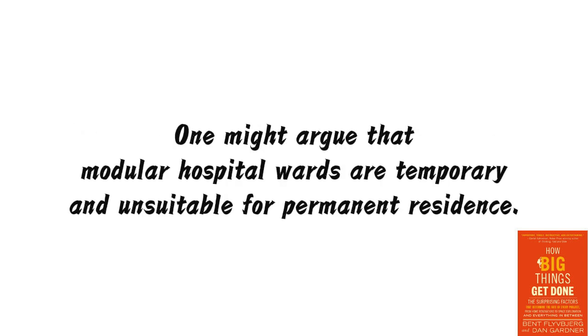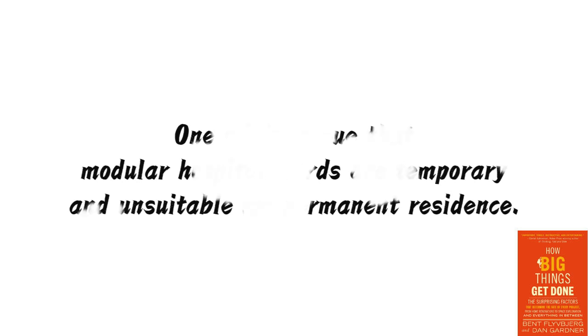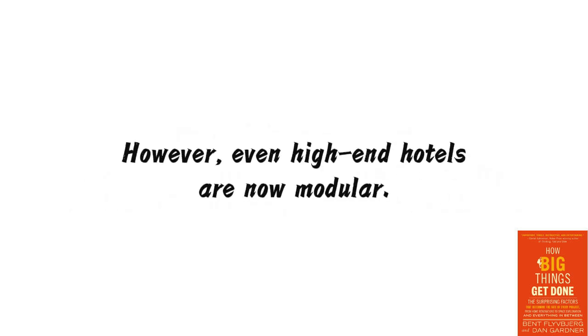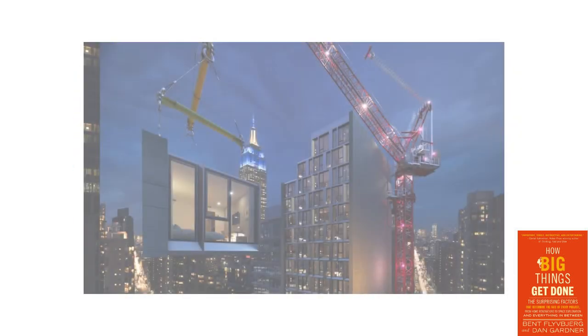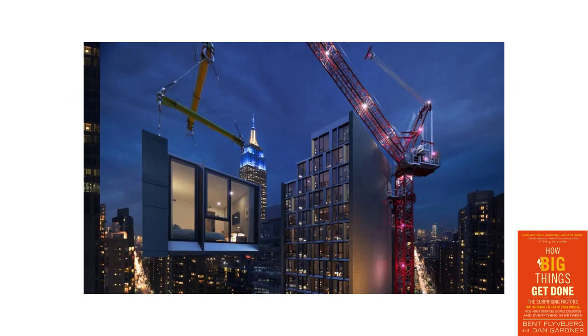One might argue that modular hospital wards are temporary and unsuitable for permanent residents. However, even high-end hotels are now modular. In Manhattan, a 26-story Marriott hotel has each room as a separate module manufactured in a factory in Poland, complete with furnishings. After completion, these rooms coincided with the pandemic, leading to a temporary halt in construction. Once resumed, the construction team assembled these modular rooms into a fully functional hotel in Brooklyn.